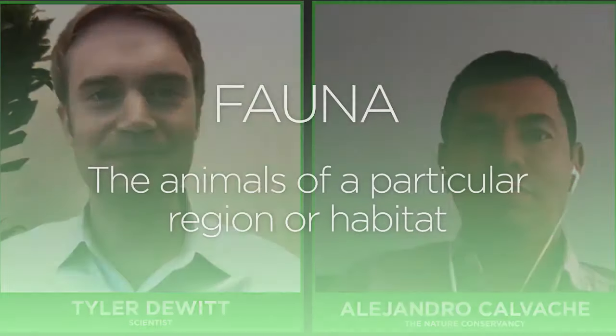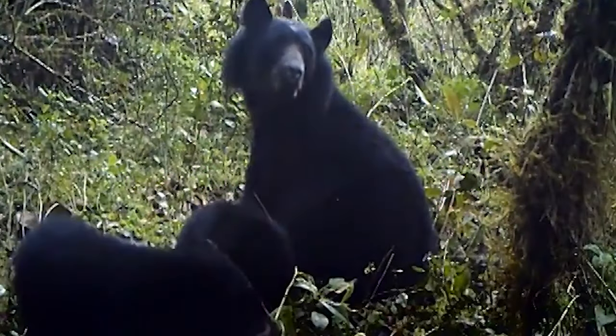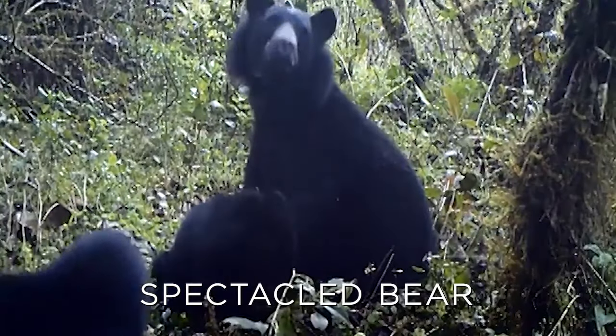So we've talked about plants for a while, but Alejandro, can you tell us a bit about the animals that we would see in this region? Absolutely. You are talking about fauna, or the animals that we can see in the region. The spectacle bear is South America's only bear species.